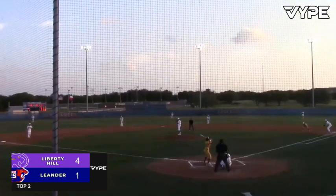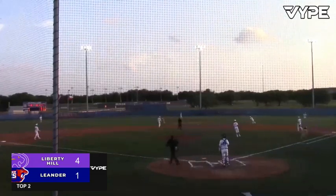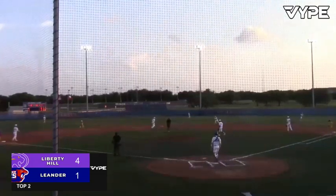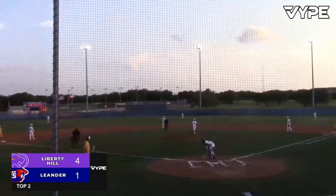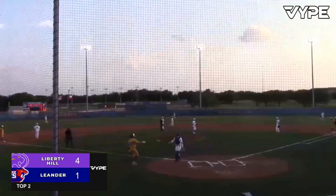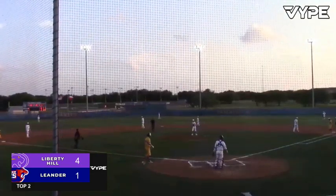Now over the field, floodlights are on. Runner goes again, and it's a little hit and run, and it works beautifully because Logan Dyer will get to third. More aggressive hitting and base running from the Panthers works really well.